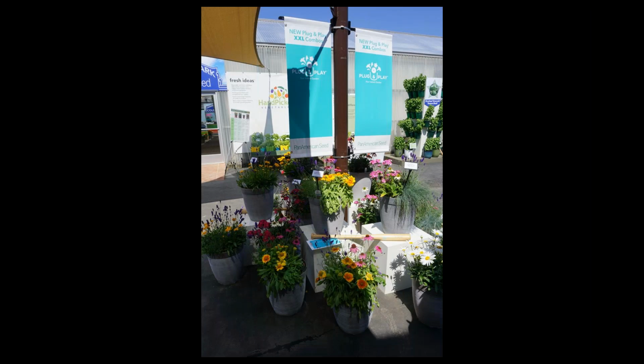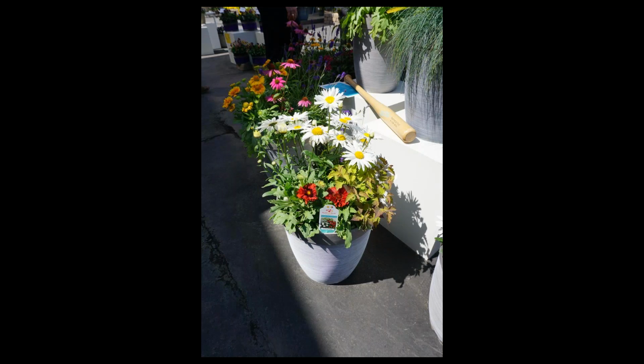They also extended their plug and play into these XXL combos, which most are things that are perennial in nature. So you get a lot of different species like Echinacea and Gaillardia and things like that that can be used in these. So anyway, these are pretty cool. They've put together some recipes for these that work. Here's one with Gaillardia and Leucanthemum and Daisy that look like they play pretty well together, which is the whole point of this, of course.